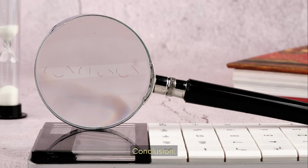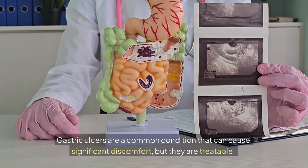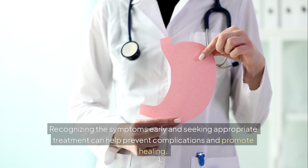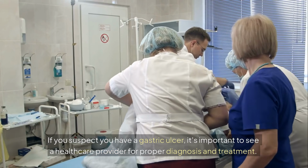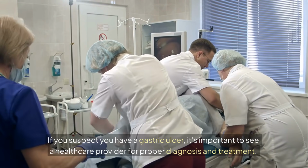Conclusion. Gastric ulcers are a common condition that can cause significant discomfort, but they are treatable. Recognizing the symptoms early and seeking appropriate treatment can help prevent complications and promote healing. If you suspect you have a gastric ulcer, it's important to see a healthcare provider for proper diagnosis and treatment.